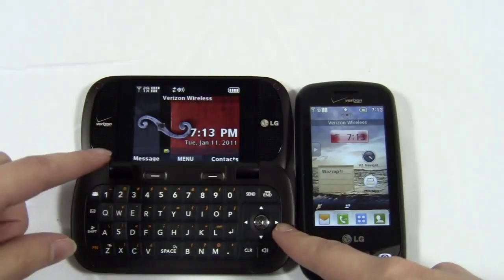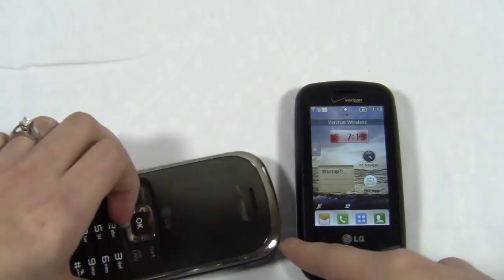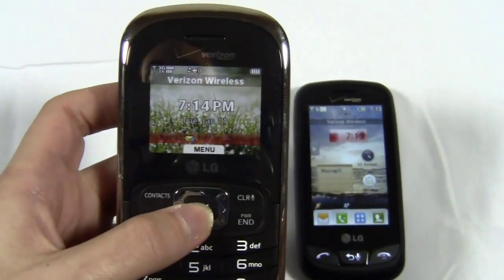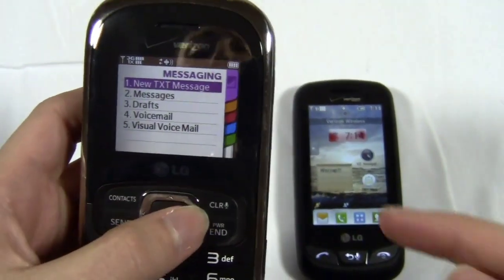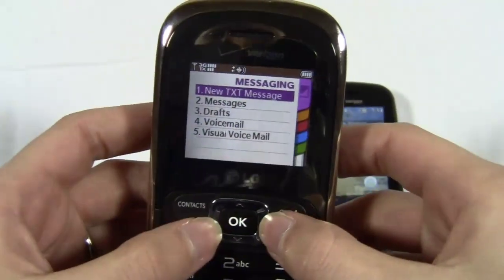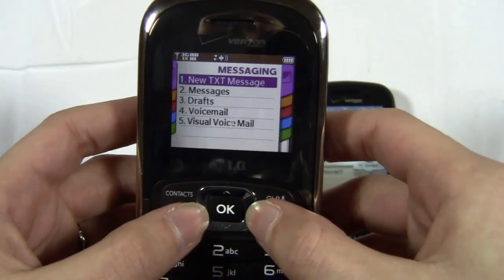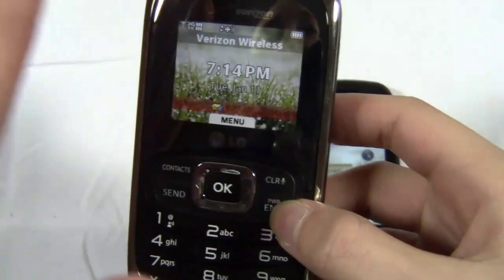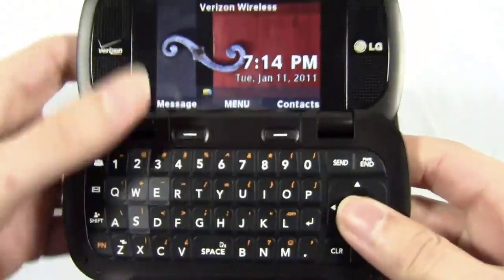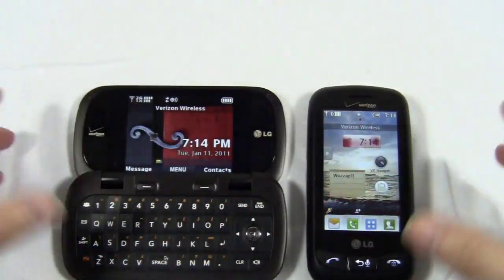Now, the LG Octane, along with its 2.6-inch interior display, also has this smaller exterior display that's really just used for basic menu functions. You can view your text messages. You can also type a text using the T9 keypad. Then you can view your contacts, music, take a picture. So you can still do some stuff, kind of limited, and the menu is pretty basic. Once you open it up, you get to the actual meat of the device. So touchscreen, non-touchscreen, that's up to you.